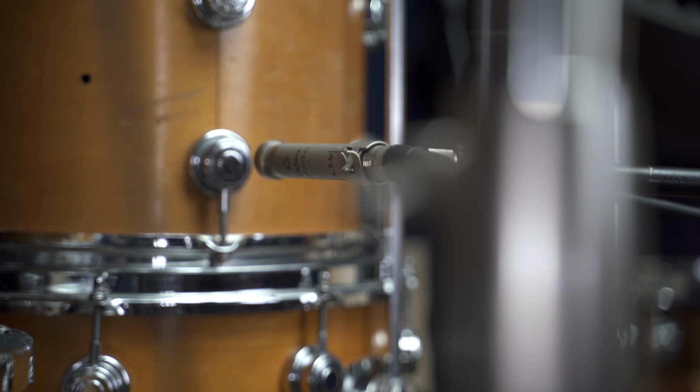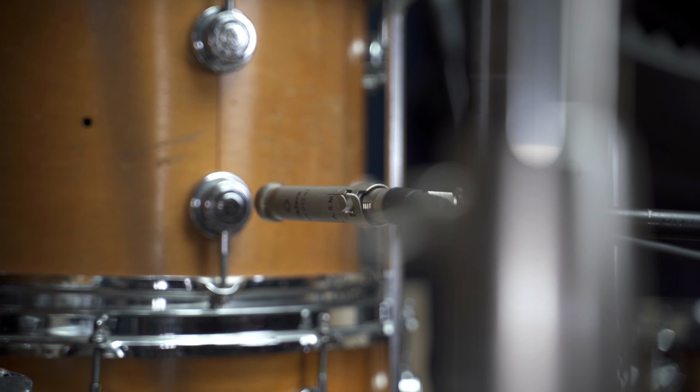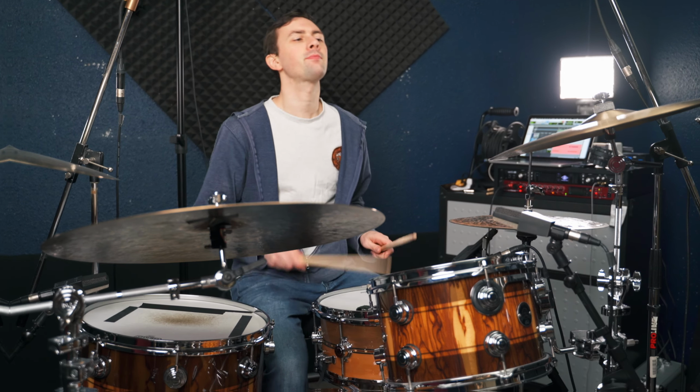The next thing I'm going to try is miking up the shell of a drum that I have stacked up. So rather than miking the head, I'm going to just mic up the shell and see if there are, I don't know, more interesting reflections off of the shell of the drum. So here's that.